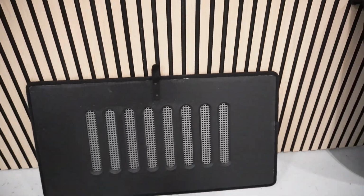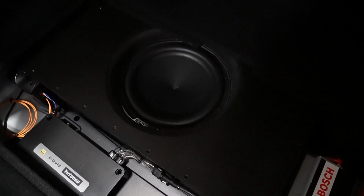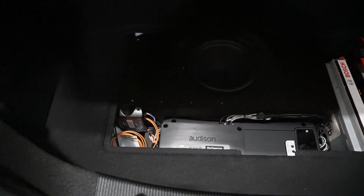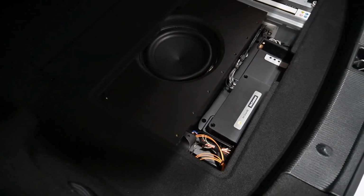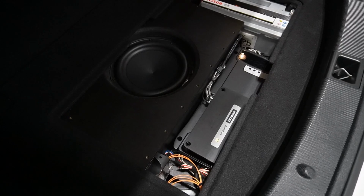and of course that panel's vented so it can pass through the bass from this subwoofer, which is in this enclosure, stepped back from the front baffle by about 50 mil. So it's quite deep, the edge of that box, before we get to the sub. That's a custom-made box with a custom-made rack for the amplifier. And then the DSP is down there as well.